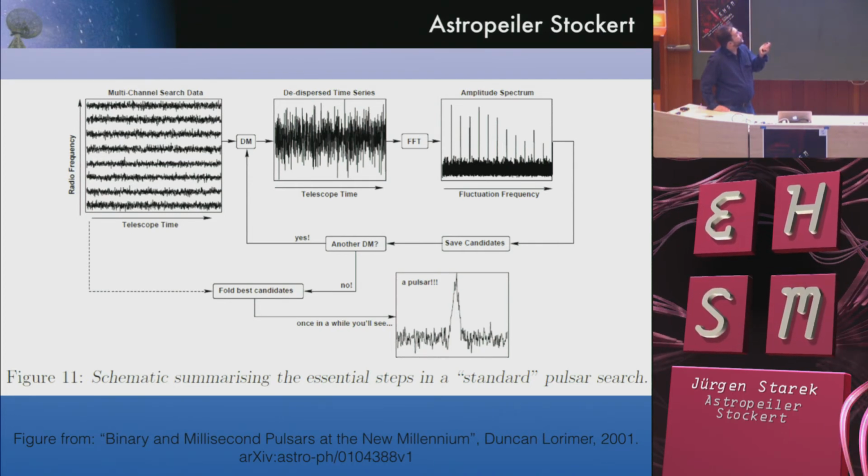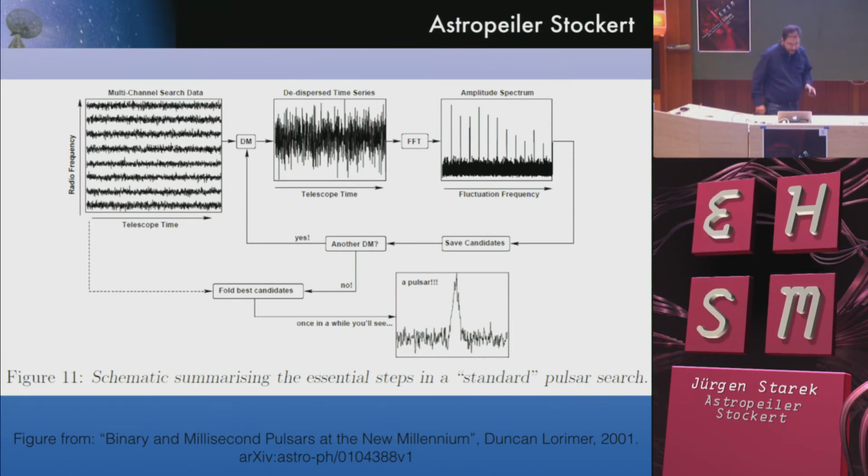Perhaps we should try another dispersion measure. So this is one of the unknowns in this loop here. If you are satisfied with that dispersion measure, you can fold the candidates. Then you've got the second unknown, namely the pulse rate. So you need to fold with different parameters. And like he writes down here very nicely, once in a while you'll see a pulsar.